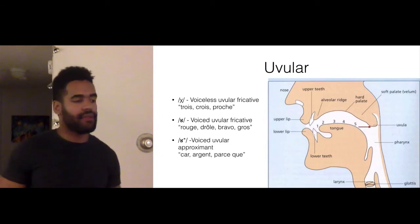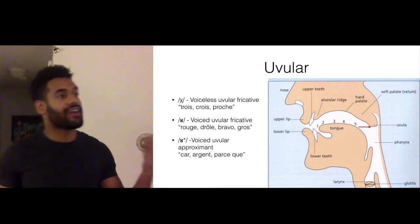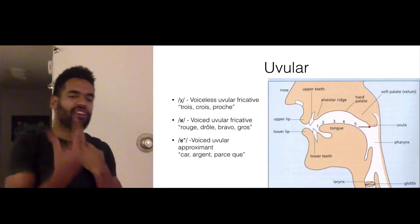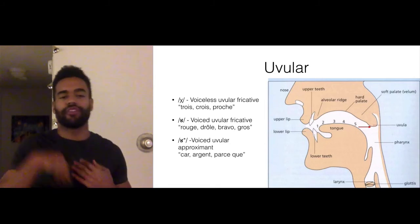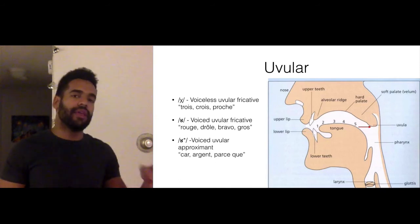So you say, they're like, parce que je suis ici car les problèmes ne viennent pas. And car. And oh, he said car, he didn't say car. And he's like, no, say it again, car. And he'll articulate a strong car, and he'll articulate a strong uvular fricative. But in reality, at that moment, he didn't actually make it.